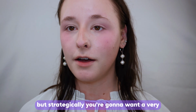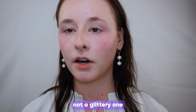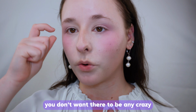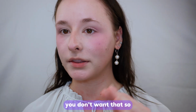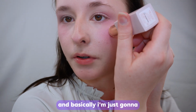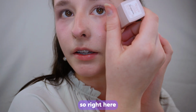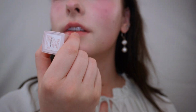You're gonna want a very shimmery type highlighter, not a glittery one. You want your highlighter to look like your skin. You don't want there to be any crazy little miniature sparkles, because that will show up on the camera with the flash. You don't want that. So I'm gonna be using the Glint Stick Highlighter in shade Dewy Moon. And basically I'm just gonna put it at the high points that I want highlighted. So right here. And then I'm just gonna blend it out. It looks like I have a natural glow on my face. On my chin.